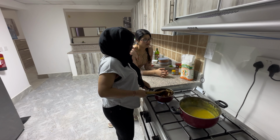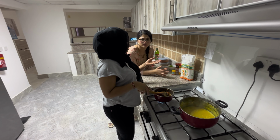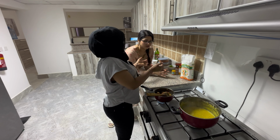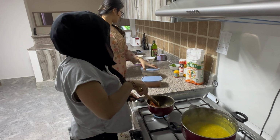So, for this one, when should we start cooking? Like, how much time does it take to cook? It takes only 8 minutes. 8 minutes? But it depends on the vessel or the pot you're using. Yeah. But now you put the masala. This and this. Yes, the masala.